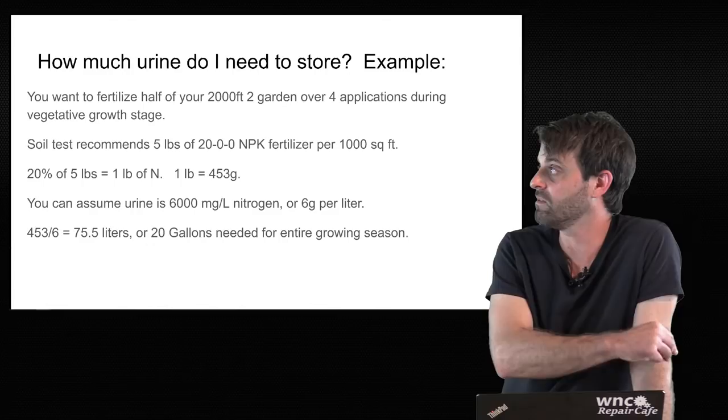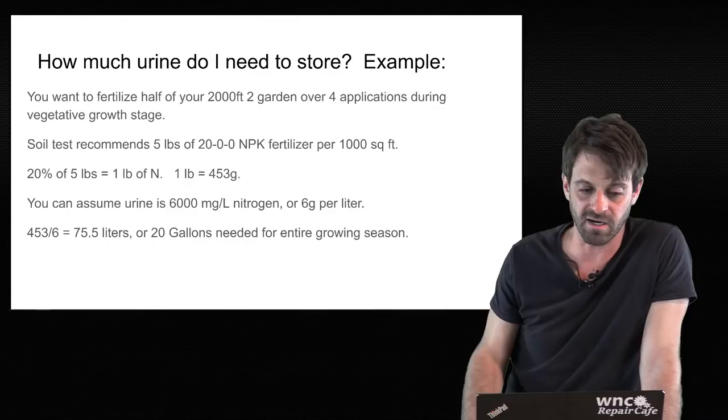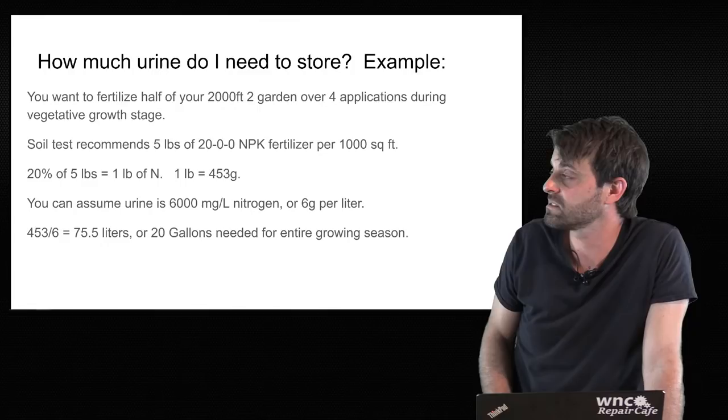Again, that's going with the soil test recommendations. What I might do in this case is divide that over 4 different applications. I'm not going to apply all of my nitrogen at once. Let's say I provide that over 4 applications during the vegetative growth stage.